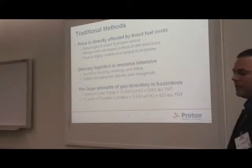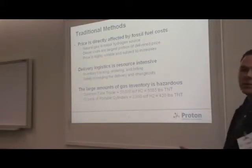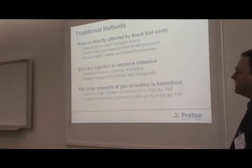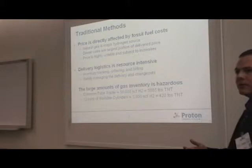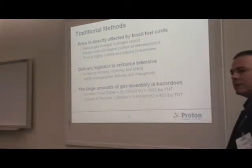Delivery in itself has some inherent risks. You're transporting thousands and thousands of cubic feet of gas into your facility at very high pressure, and then you're making and breaking connections on a regular basis, sometimes twice a month, sometimes more frequently. So we recommend on-site generation can relieve a lot of those safety risks and provide a better solution.